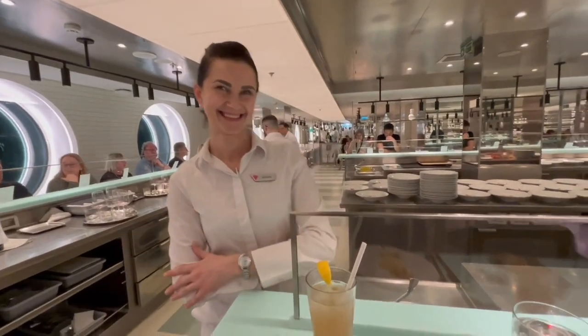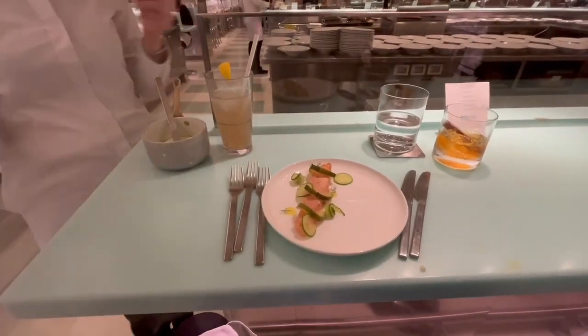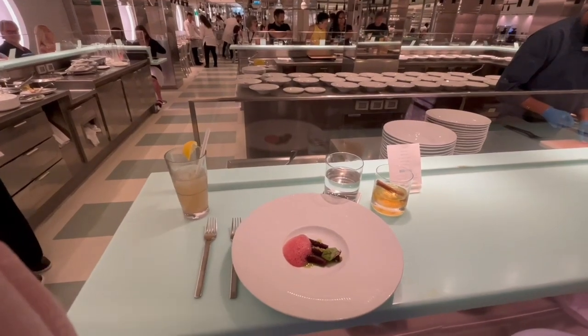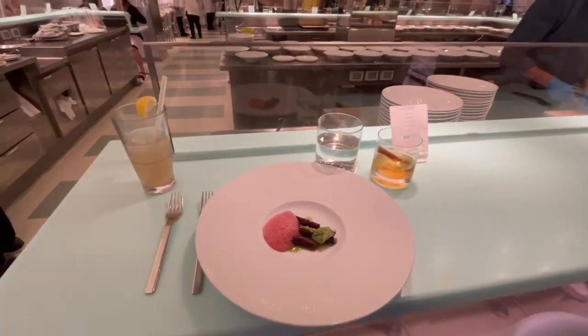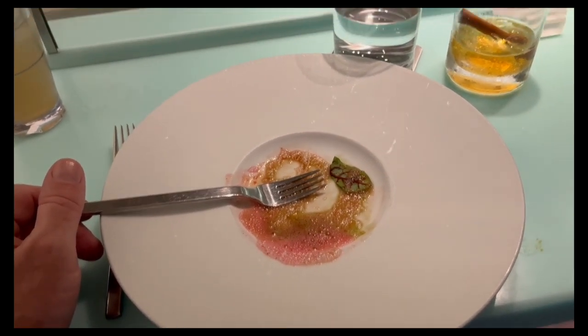Thank you, Victoria. This is the third course, the beetroot course. Absolutely a different experience. I would do it again.